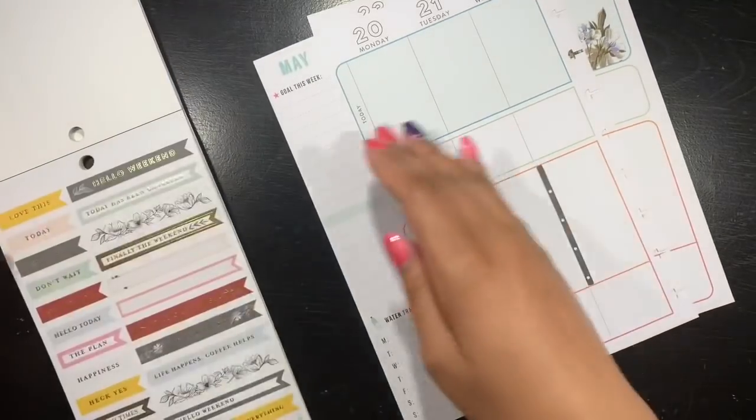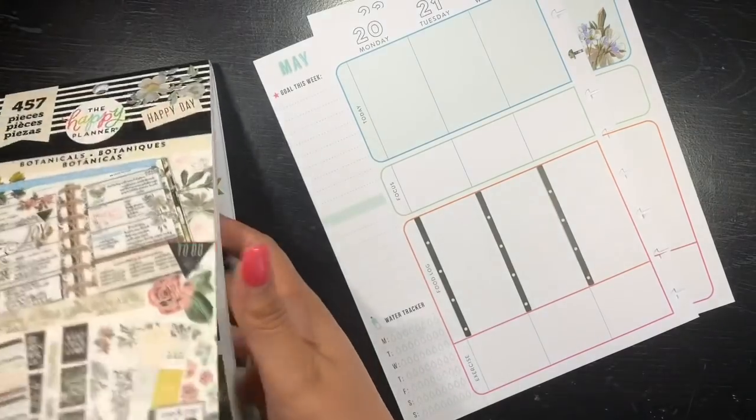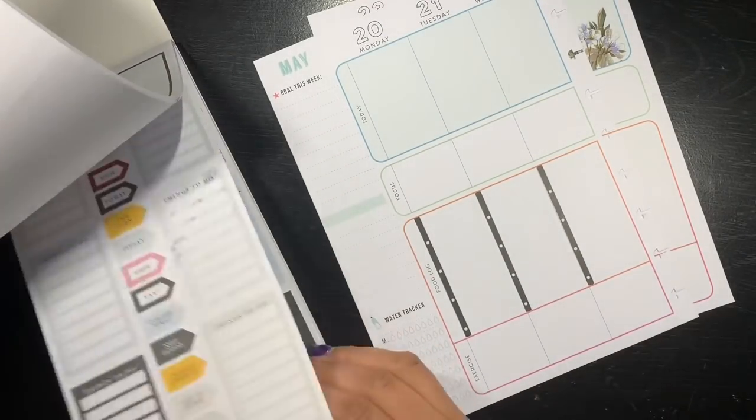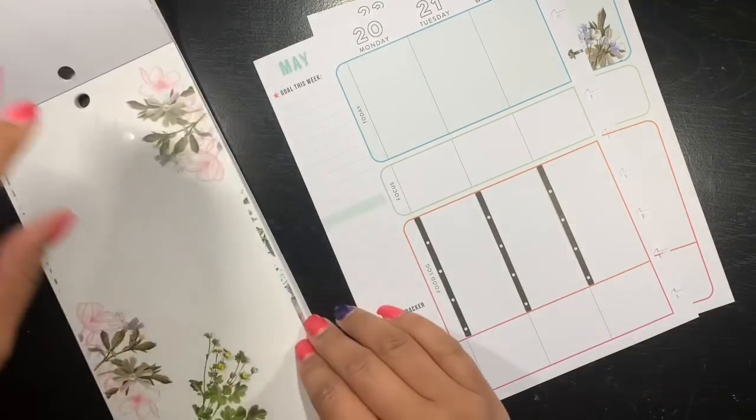Okay, so I need another little garden piece over here and I think I already used it. Somebody give me another little garden piece. Oh, there's no more little garden pieces.